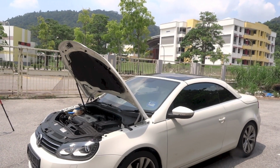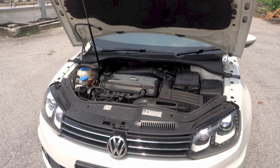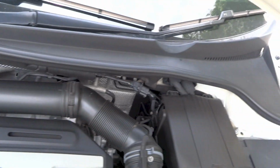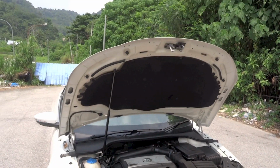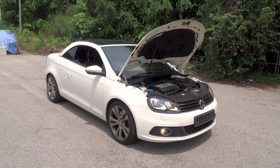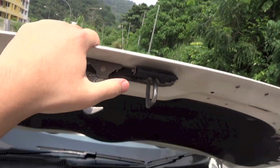This Eos is powered by a 2-litre, dual overhead cams, 16 valves, turbocharged petrol engine with direct injection and variable valve timing. Part of the EA888 engine family, this engine produces 208 horsepower at 5300 to 6200 rpm and 280 Nm of torque at 1700 to 5200 rpm. 0 to 100 km/h is achieved in 7.8 seconds with a top speed of 236 km per hour. With a fuel tank capacity of 55 litres, combined fuel consumption for the Eos 2.0 TSI DSG is 7.5 litres per 100 km. Carbon dioxide emissions is 174 grams per kilometer, and the Eos is a front-wheel drive vehicle.